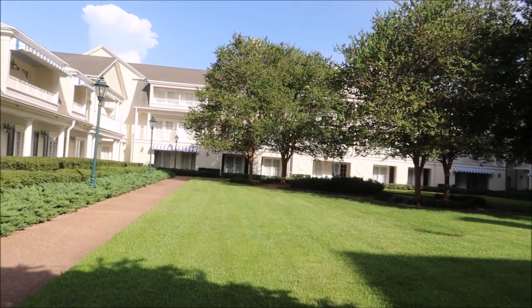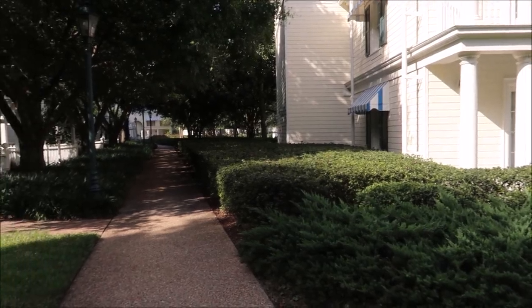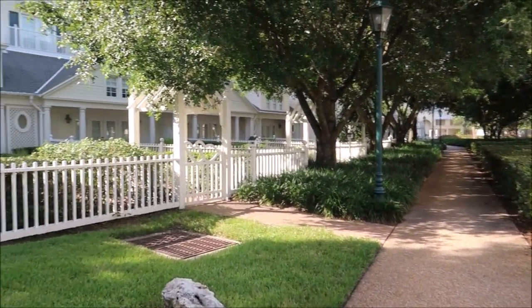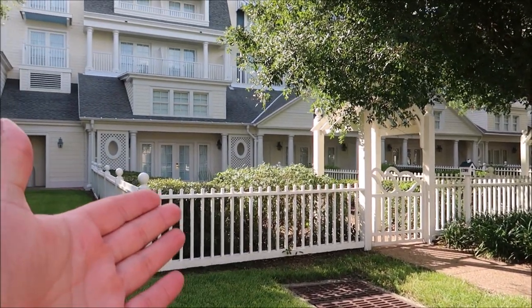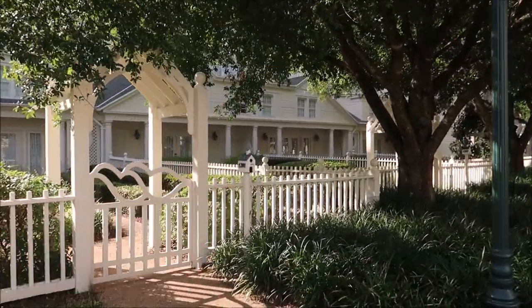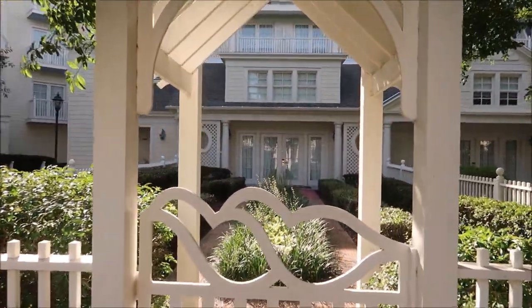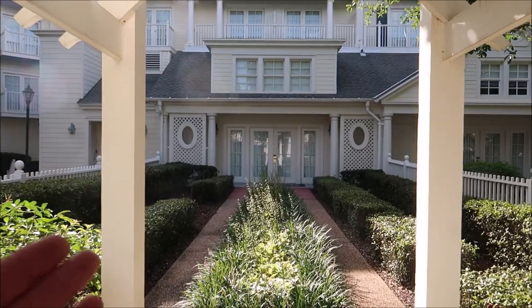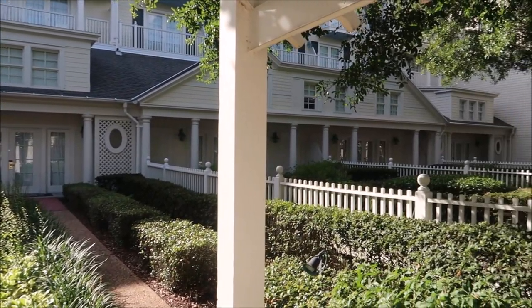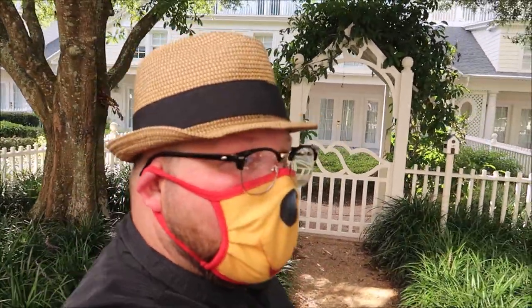And some of the rooms over here actually have amazing gated balconies with little gardens in front of them. Isn't that so cute? It's like you're walking up to a home. It's got a little number with a birdhouse and just a beautiful entranceway. I absolutely love this. These rooms are so spectacular, aren't they? This really is such a beautiful resort to just stroll around. Like, I feel like I'm walking through an old town right now.